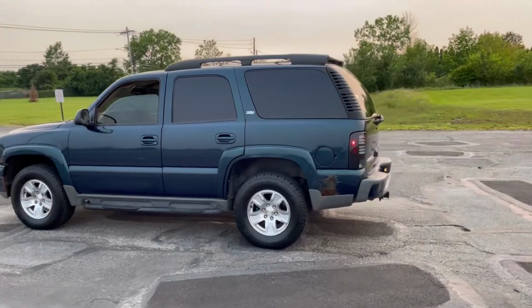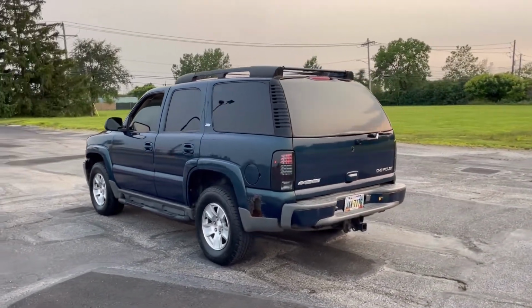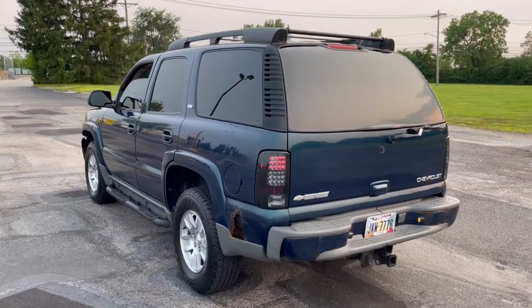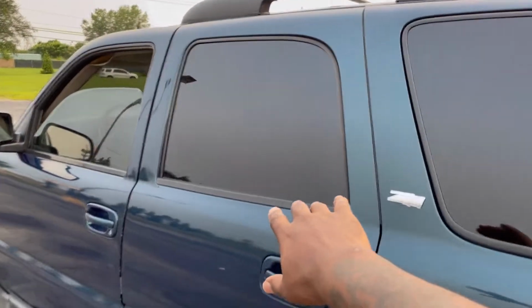I'm gonna redo my tint also. I'm gonna just do probably 20 all the way around. You know, got pulled over for it. It's cool though. I might still leave this back 5%, and the rest of these right here probably be 20.